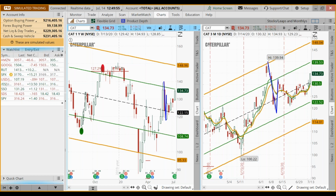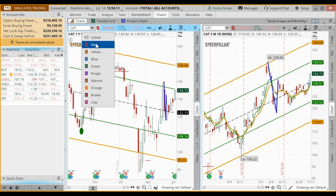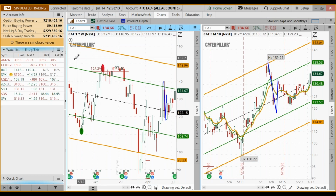The other thing, in answering the question, was this person set up their charts correctly, but then wanted to know how to get them so that they all synchronize together. And that was just a matter of coming up here and linking them so that they do all go together.